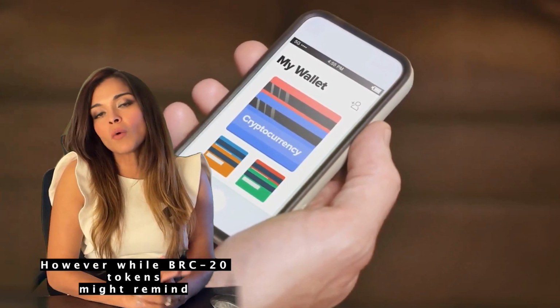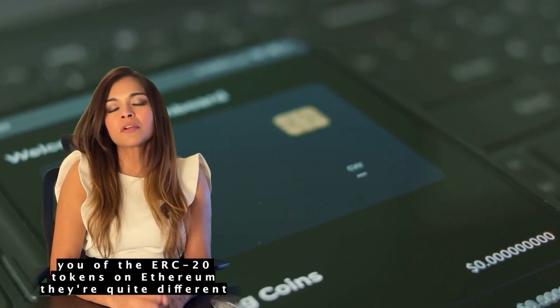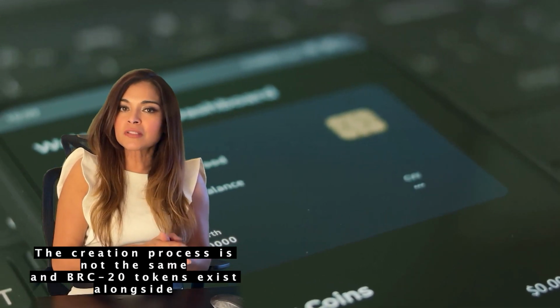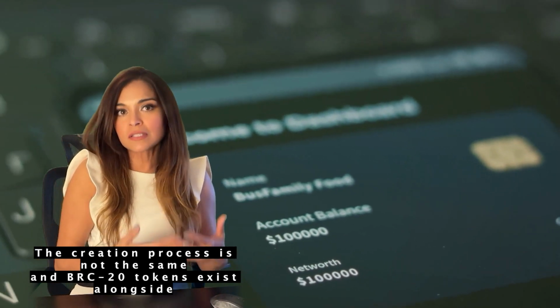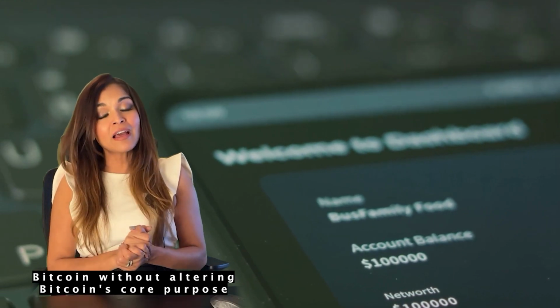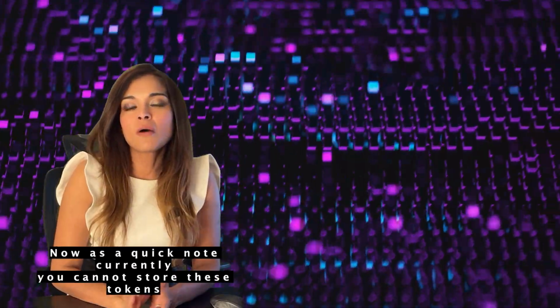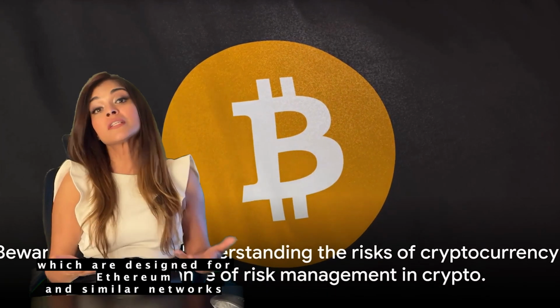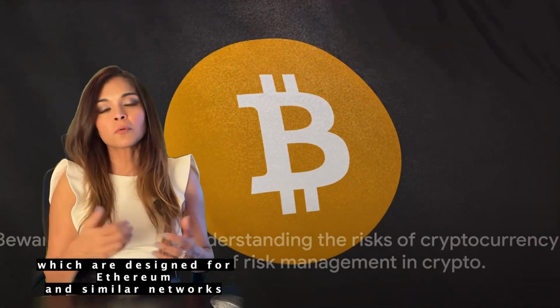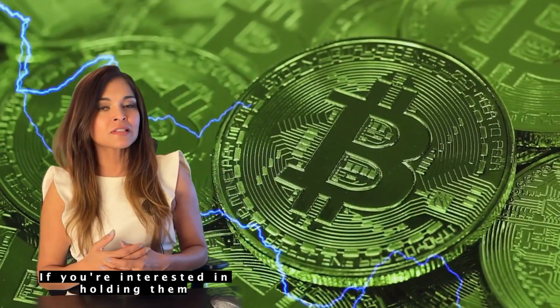However, while BRC-20 tokens might remind you of the ERC-20 tokens on Ethereum, they're quite different. The creation process is not the same, and BRC-20 tokens exist alongside Bitcoin without altering Bitcoin's core purpose. That's cool technology. Now, as a quick note, currently you cannot store these tokens in popular wallets like MetaMask, which are designed for Ethereum and similar networks. So keep an eye out for wallets that actually support BRC-20 tokens if you're interested in holding them.